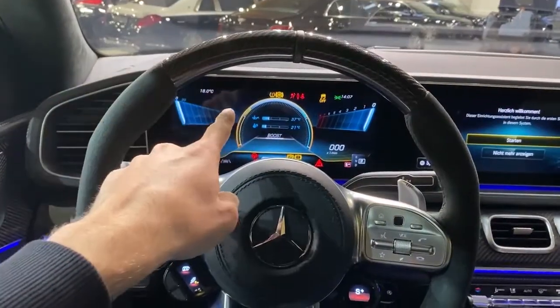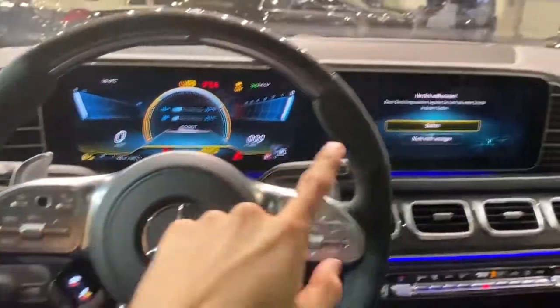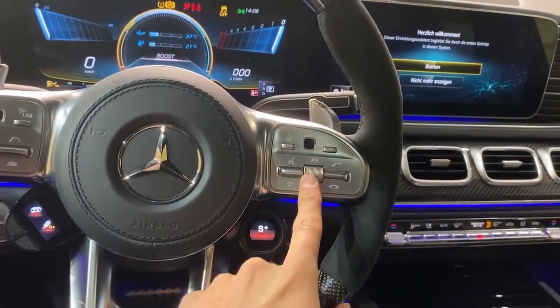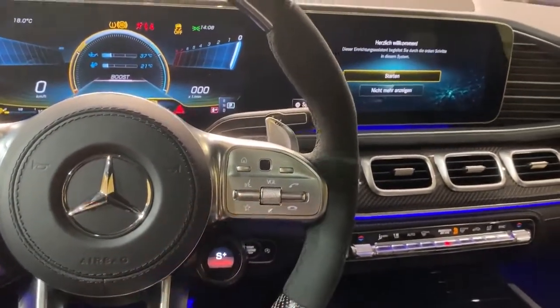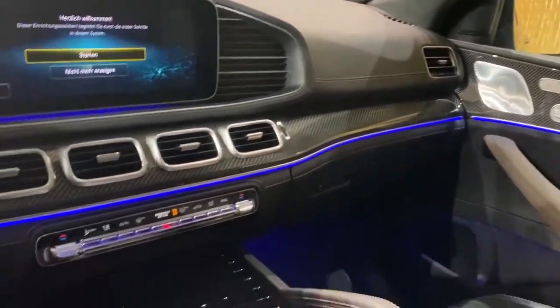You can control this display with these buttons. Also you have the cruise control settings over here. You can control this display with these buttons. You can also set the volume of the music or shut it completely up. You can start the voice control with the MBUX, and it's very, very easy to control.